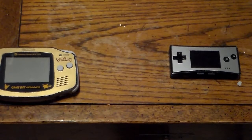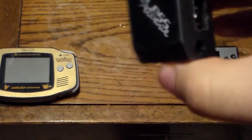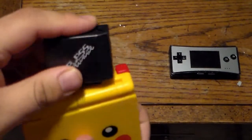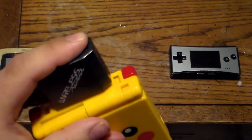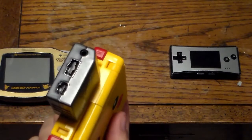However, if you're looking for a good adapter, this is one I'd recommend. It's called the Wireless Wave. Although I think this comes with wireless earbuds, but when I got it, it never came with those. You slot this on the top of your SP. You see it lines up. This also works on the 001 model. I've had this longer than this. Well, it's just as long as I had the original 001.